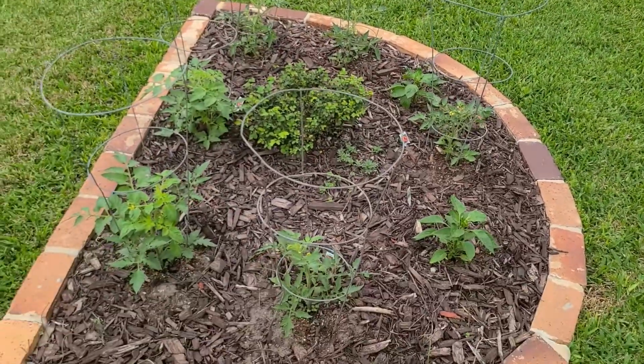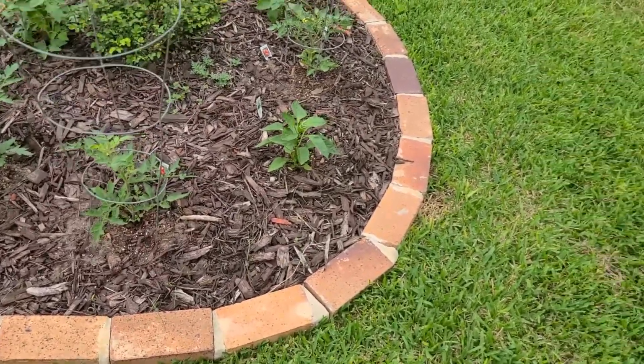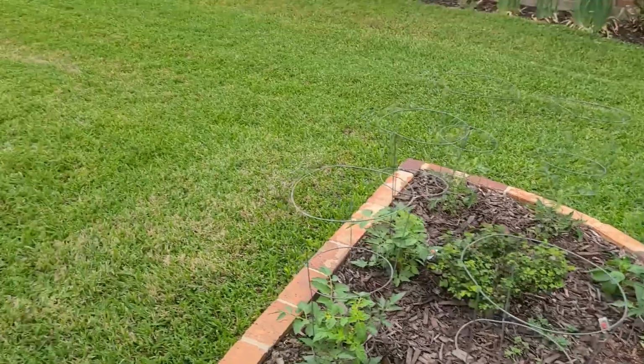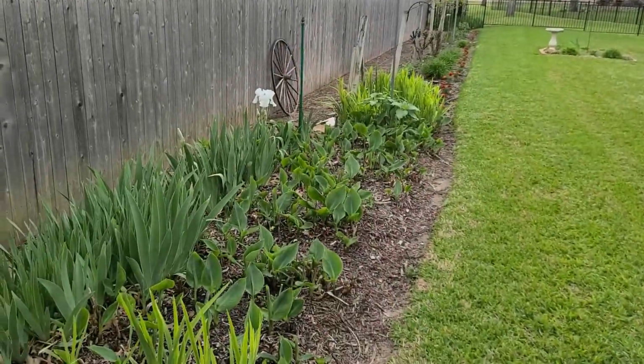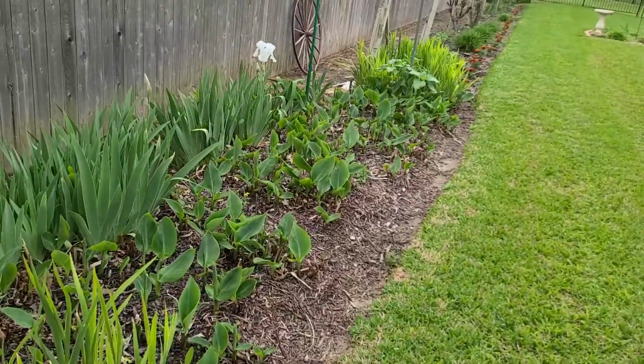In this bed right here we have some Roma tomatoes. They have blossoms all over them, and a couple pepper plants. The bed down here is about 75 foot long. I'll try to explain to you what's in here in general.